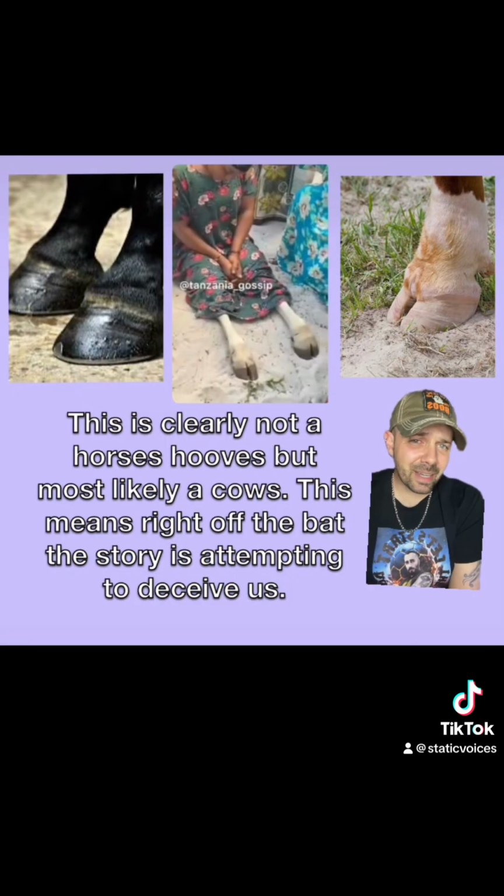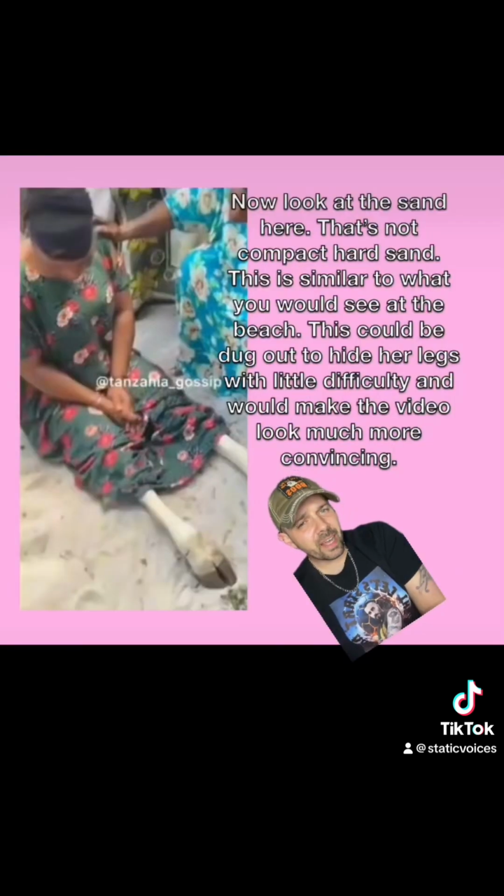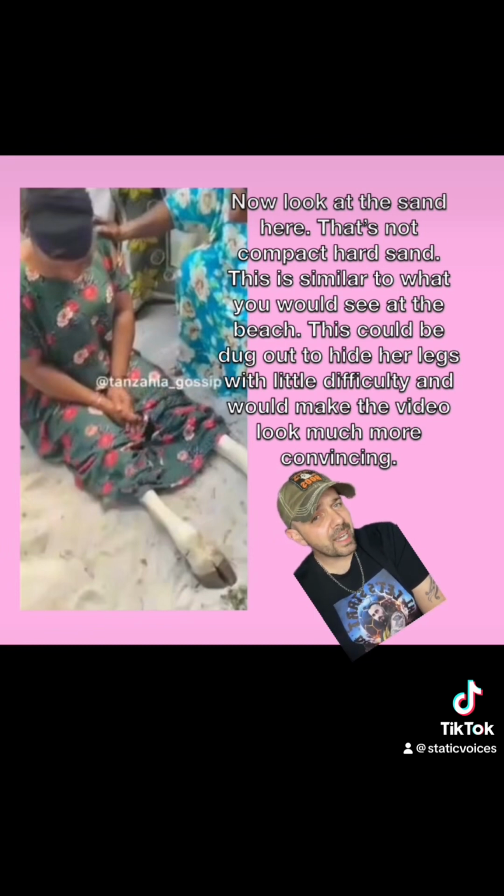After placing the two side by side, then looking at the original video, which is in the center, you can definitely tell that this was the hoof of a cow, not the hoof of a horse. So I'm not sure if that was just misinformation or if the video was actually trying to deceive us right out of the gate. And given the fact the ground looks like loose sand that you would find on a beach, it probably wouldn't be too difficult to dig out a small hole for her to kneel down in to hide her legs. And even if part of her legs were showing, that dress is long enough to definitely cover it up.